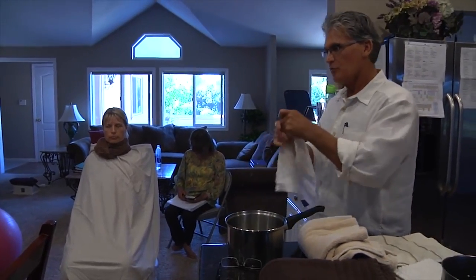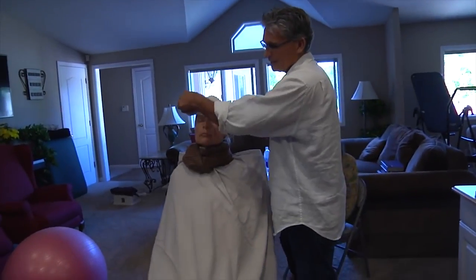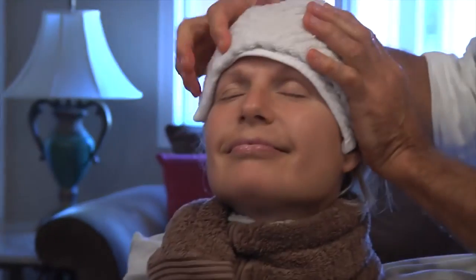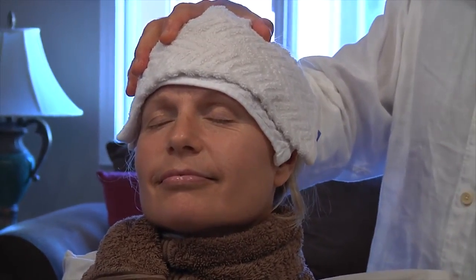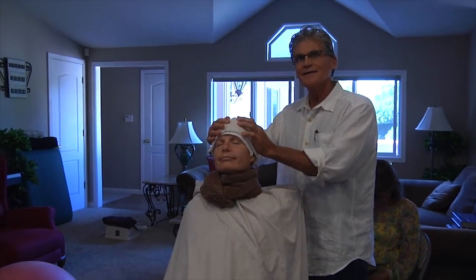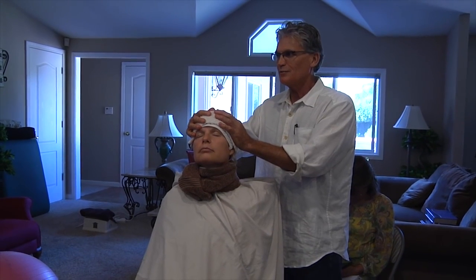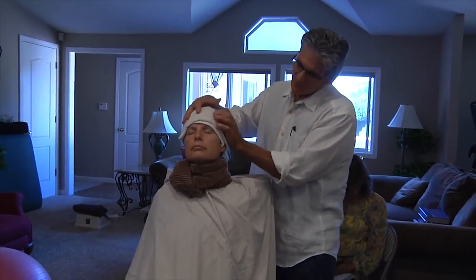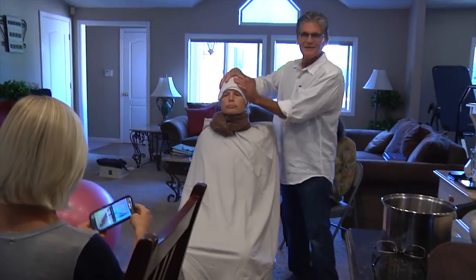So the burner's on. It's creating the steam. Oh, look at that. That's wonderful. Isn't that great? What it looks like right here. So she's getting all the steam coming up from the bottom. And so this is a great way to do this if you don't have a steam room, or you don't have access to a steam room. Does it kind of feel comfortable there? Very, very comforting.